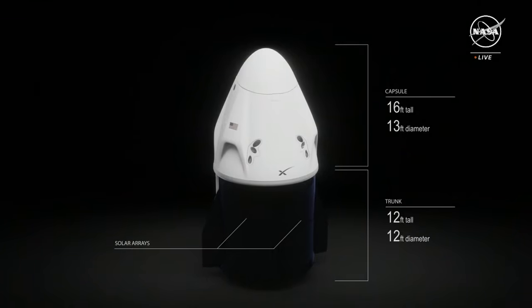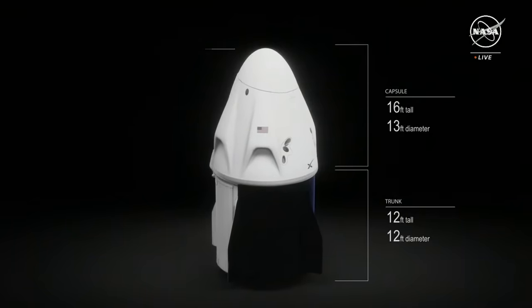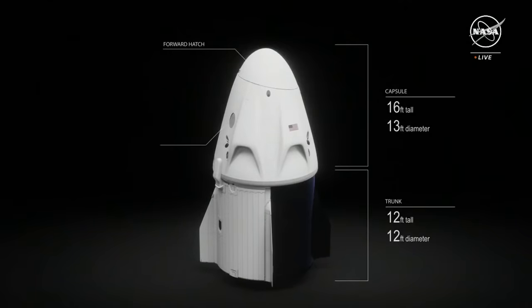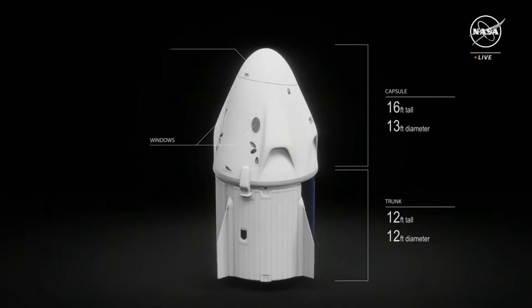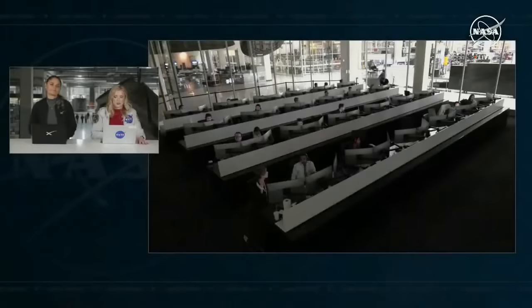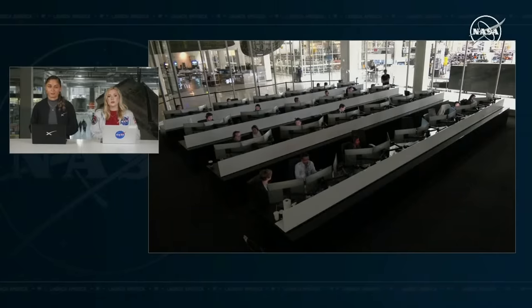Dragon's trunk holds solar cells, which power Dragon while it's in free flight, and the trunk can also carry unpressurized cargo. Dragon has 16 Draco thrusters that can be used in space to help navigate the spacecraft to its destination. Each provides about 90 pounds of force, but that doesn't include the 8 Super Draco thrusters used for an abort, which are no longer active once the crew is in orbit. And for those of you following along, you'll know that the Dragon spacecraft has played a significant role in advancing our future in space by safely transporting crew to and from the International Space Station.